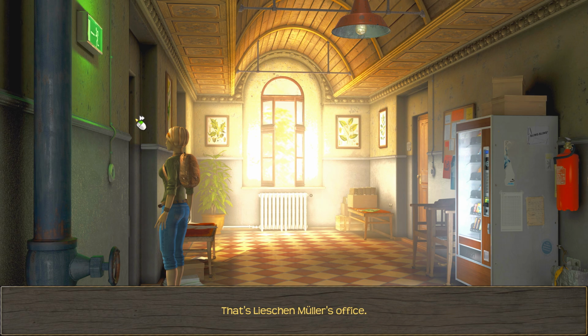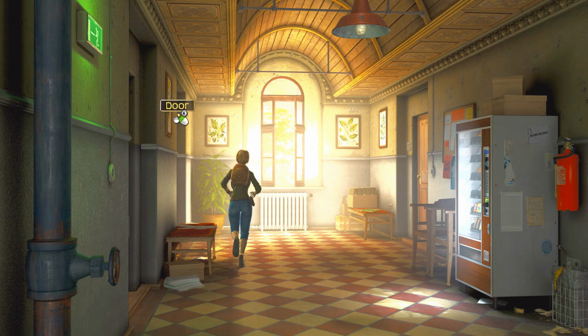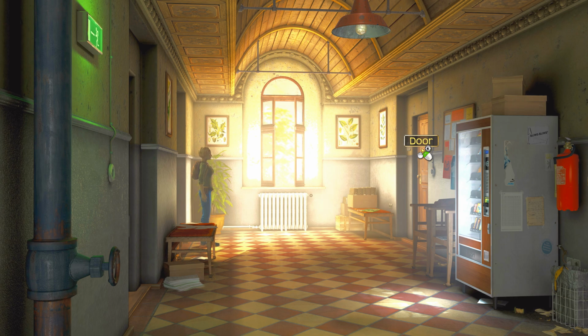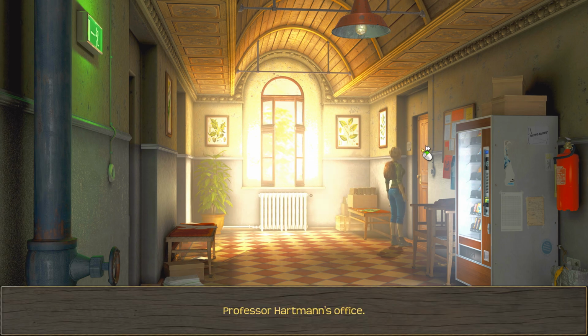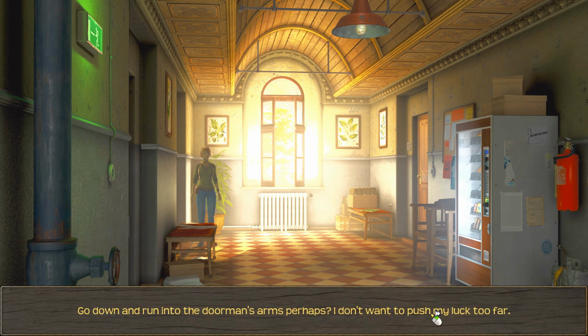That's Lieschen Muller's office, not Professor Hartman's office. That office belongs to a Dr. Fritz Schneider. Professor Hartman's office. Won't open. Not Professor Hartman's office. Go down and run into the doorman's arms, perhaps? I don't want to push my luck too far.